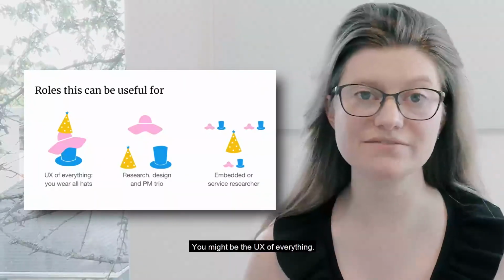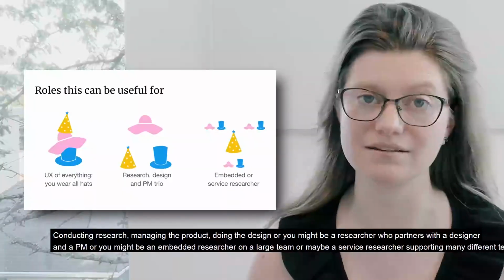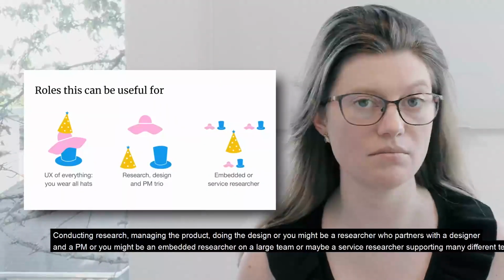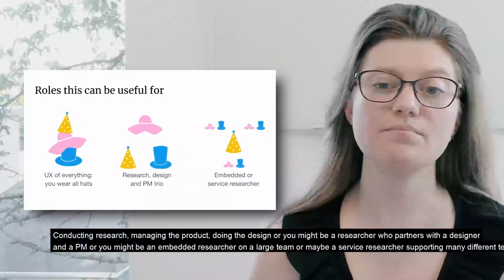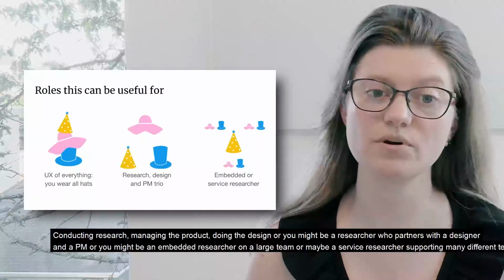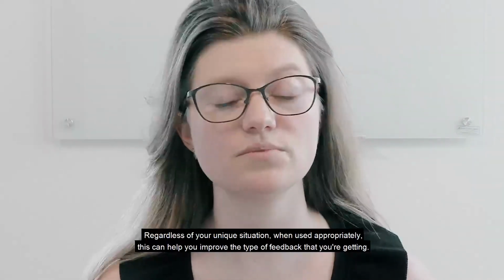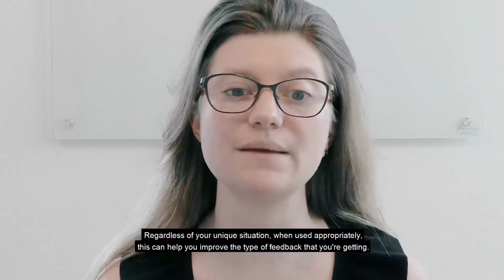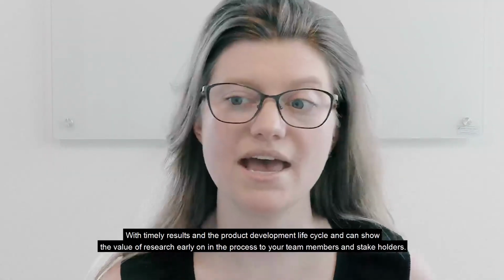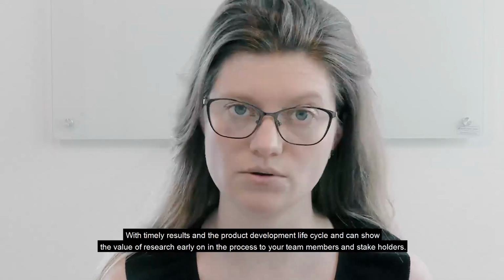You might be the UX of everything, conducting research, managing the product, doing the design. Or you might be a researcher who partners with a designer and a PM. Or you might be an embedded researcher on a large team, or maybe a service researcher supporting many different teams. Regardless of your unique situation, when used appropriately, this can help you improve the type of feedback that you're getting, with timely results in the product development lifecycle, and can show the value of research early on in the process to your team members and stakeholders.